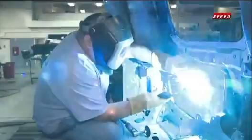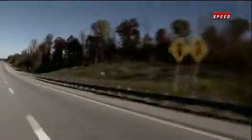Impenetrable fortresses built to protect. And built for speed. SpeedMakers, armored vehicles.